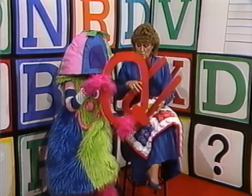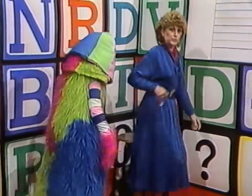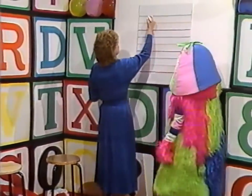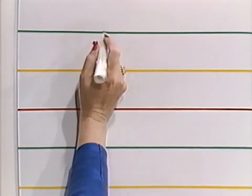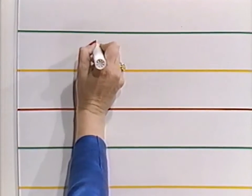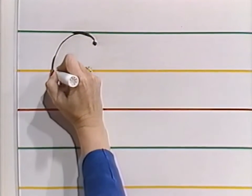Qua. Come on over, and I'll teach you how to make one. Q and U. We're taking two letters this time. All right, we're going to make the capital letter Q first. Capital Q is made almost like the capital O. Look, you have to go up first. Now, remember, that's the hard part, going up first.